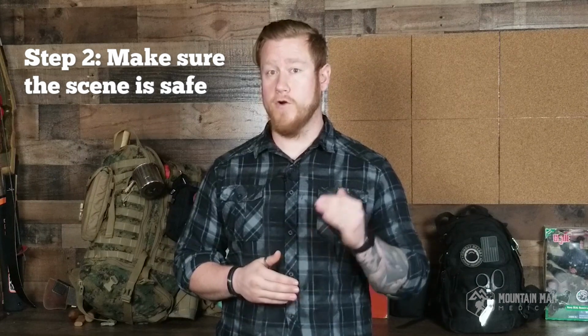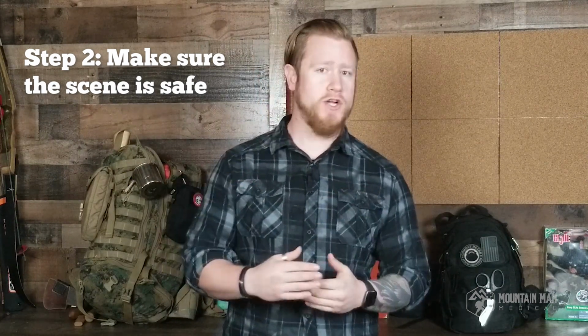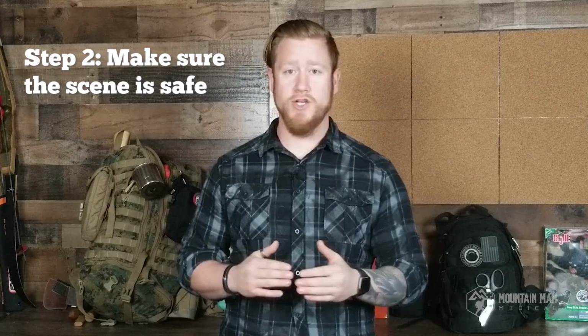Step 2 is to make sure that the scene is safe for you first and then for the casualty. Before you go charging in there to save the day, make sure that you're paying attention to your surroundings and the environment. You need to look around carefully to make sure that there are no threats for you and for your casualty. And if there are threats, you need to reconsider your approach.